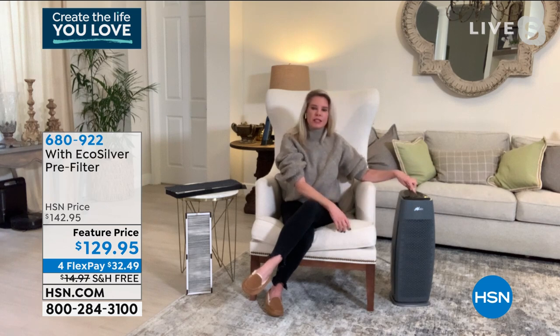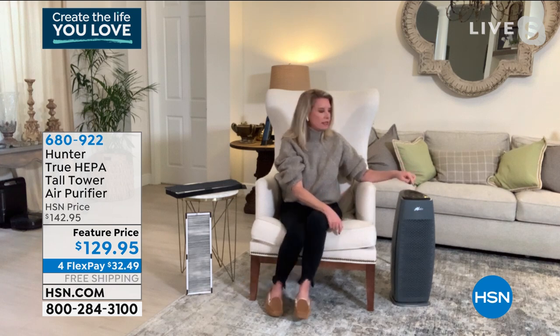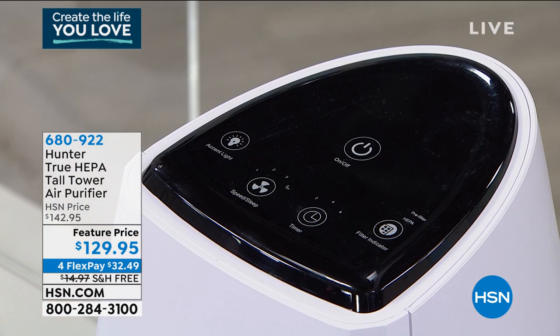You have a timer, so you can set it for 2 hours, 4 hours, or 8 hours. You have different speeds. You even have a night mode. I'm gonna kick it into night mode. That means no light, no sound. It's still running, but if you're somebody who's sensitive to any light or sound when you sleep, this is gonna be a great option. And then another thing I like over here is the filter indicator light. That's important because you're gonna have to replace this filter, but it could last you 6 months to a year. It just depends on how often and how dirty you use it or how dirty your air is.